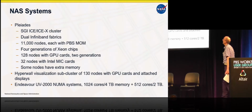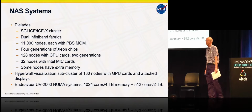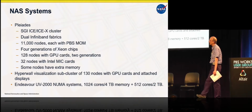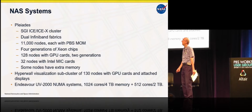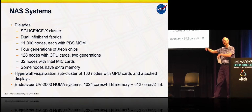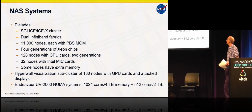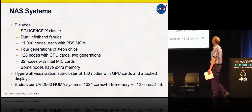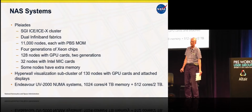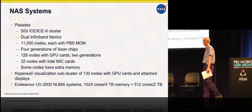Okay. These systems include Pleiades, which is an SGI ICE-X cluster, dual InfiniBand fabrics, about 11,000 nodes, each running a PBS MOM. We have 4 generations of Xeon chips out there because we buy it and expand it over time. So we have Westmere, Sandy Bridge, Ivy Bridge, Haswell. We also have 128 nodes with GPU cards, 2 different generations because we add over time. There are 32 nodes with Intel MIC cards.